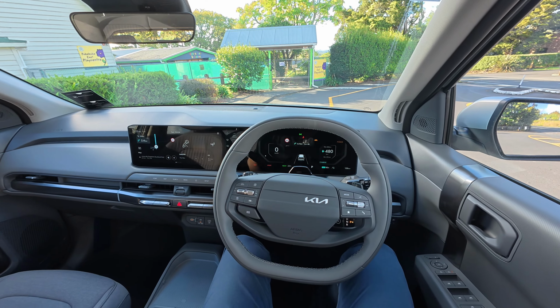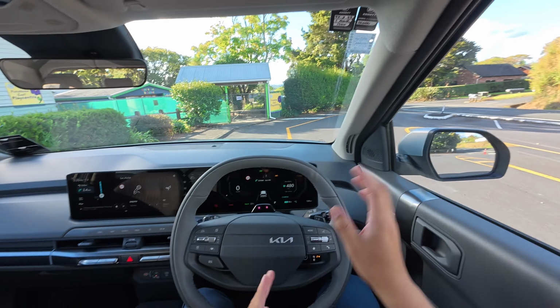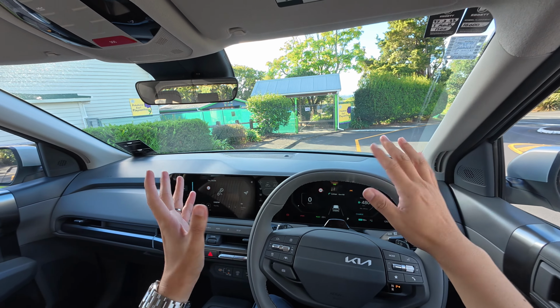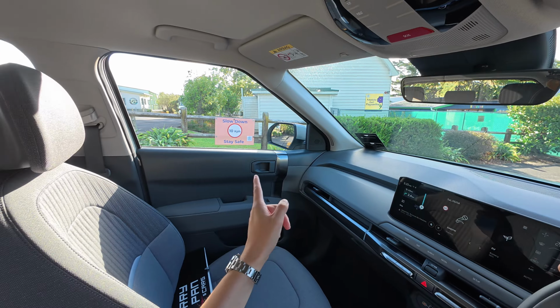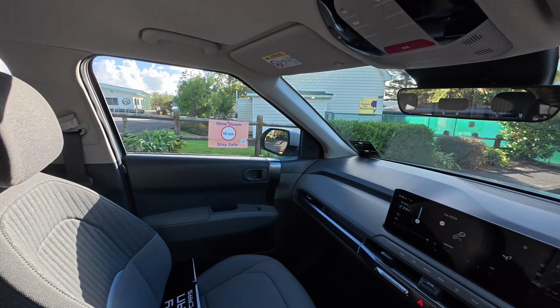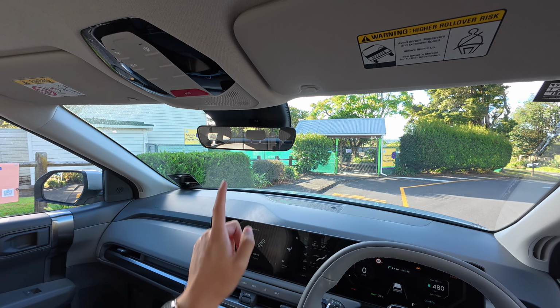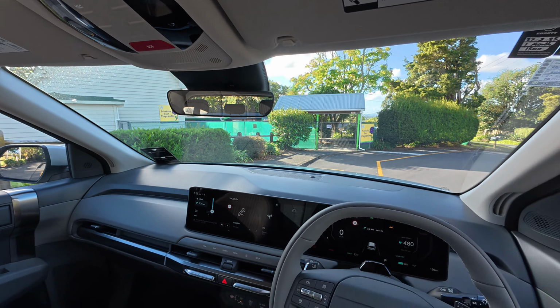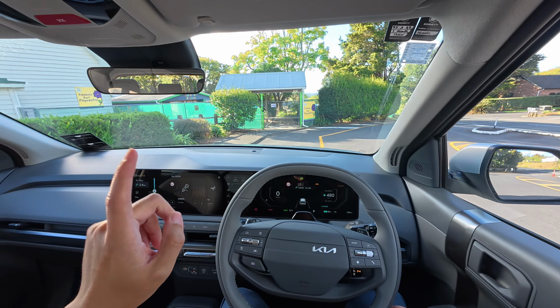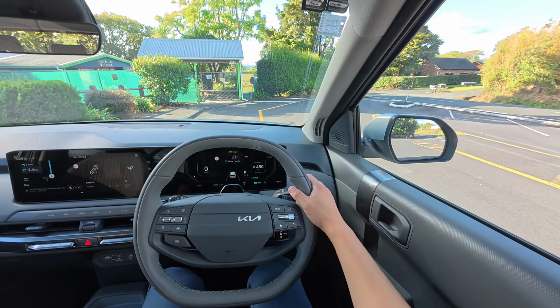Alright, let's get this on the road and go for a test drive. First thing, visibility. On the side, it's really good. At the front, it's okay. This gap over here is quite slim. On that side is alright. Rear quarter is alright. Only thing is at the back. If your headrest is put up like this right now, you can barely see anything at the back. So the rear windscreen is on the small side anyway. Now, let's get it on the road.